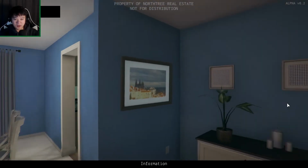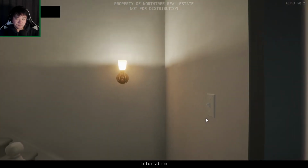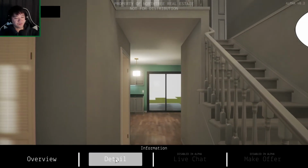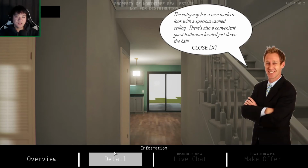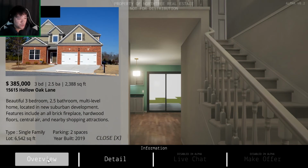Alright, so overall, this house looks really nice. Let's start front and front. What's the value of this house? Is this supposed to tell us the value of this house right in front? Here we go. The entryway has a nice modern look with a spacious vaulted ceiling. There's also a convenient guest bathroom located just down the hall. Okay, I like that. How much money's?